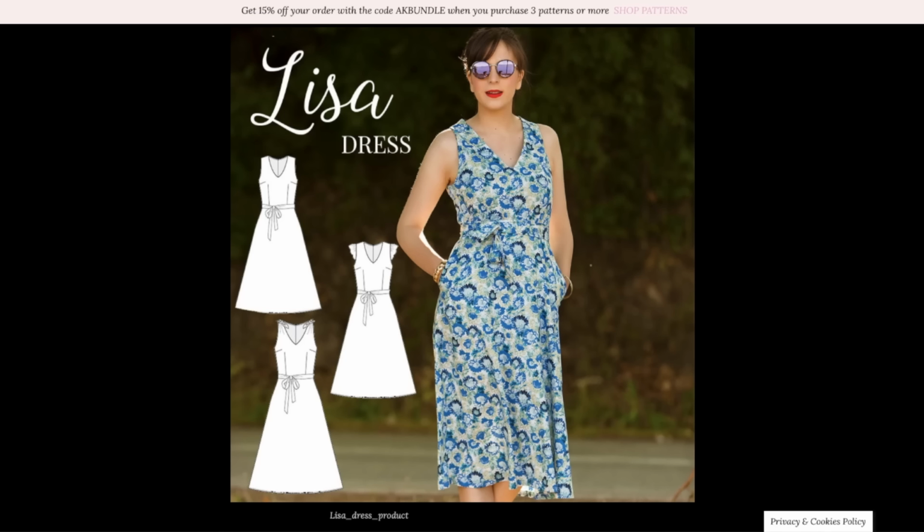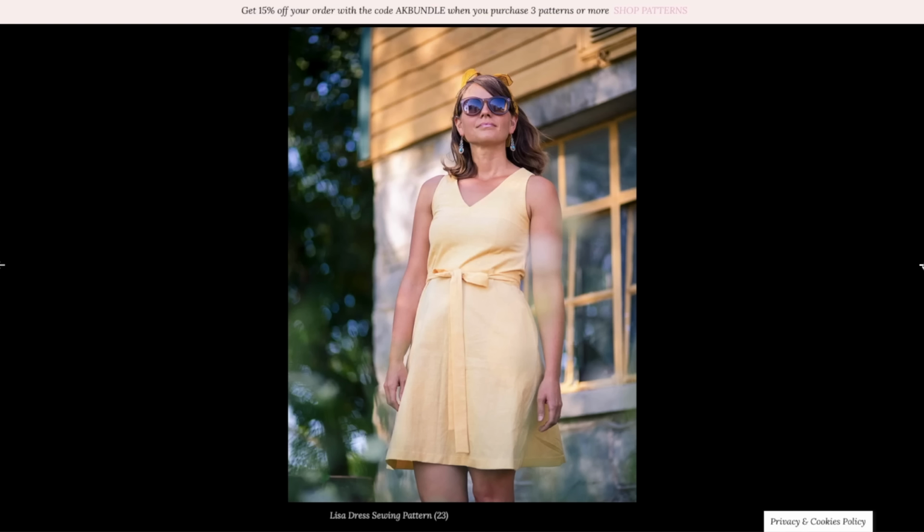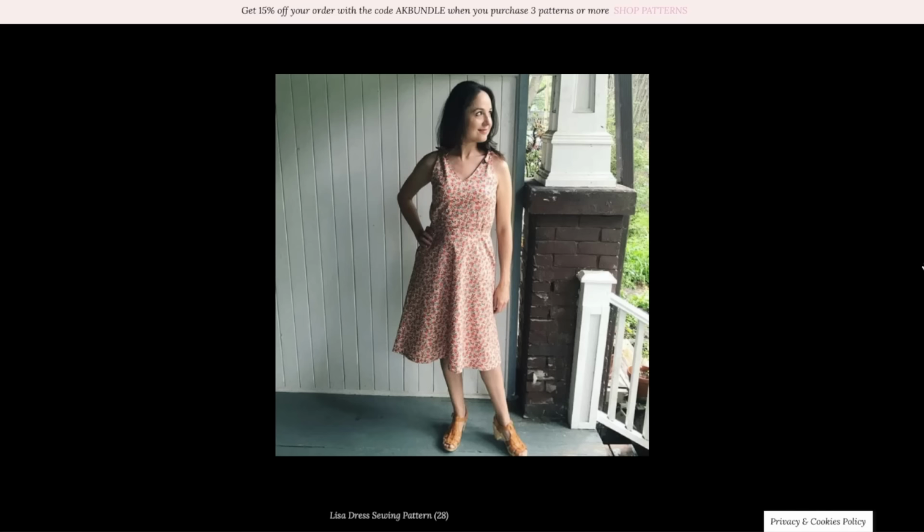So pretty straightforward fit and flare dress. You have the vertical bust darts and the horizontal ones. Center back seam all the way down, and then also back darts above the waist. And then the tie version and the cap sleeve version. I'm already kind of seeing an issue with the bust cups, but I guess knowing is helpful. I love the shoulder ties, obviously.